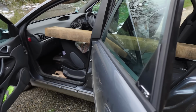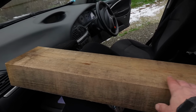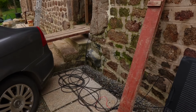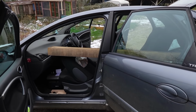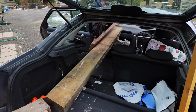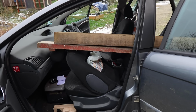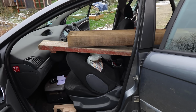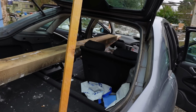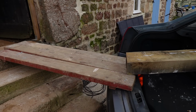Now the next timber is going to be slightly trickier because it's got nothing to run along. The other timber, I ran across the top of there to get it out of the car. This one's on the seats. So what I'm going to do is use that board and get that underneath. Hopefully I can slide it out. It will just slide along that timber there. And then once I get some dowels across here once again, we can slide it out.